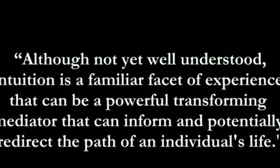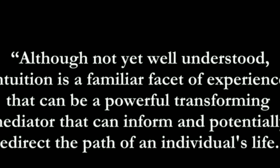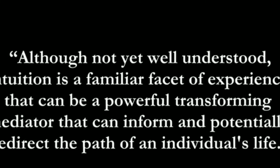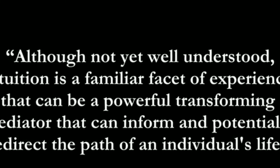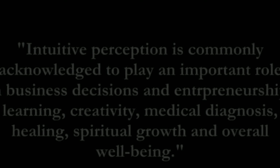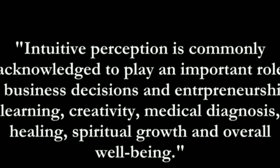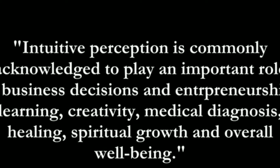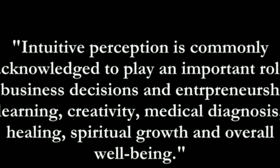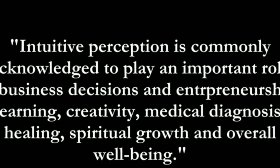The article states, "Although not yet well understood, intuition is a familiar facet of experience that can be a powerful transforming mediator that can inform and potentially redirect the path of an individual's life. Intuitive perception is commonly acknowledged to play an important role in business decisions and entrepreneurship, learning, creativity, medical diagnosis, healing, spiritual growth, and overall well-being."